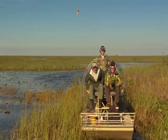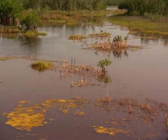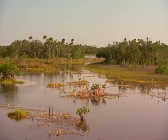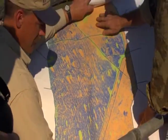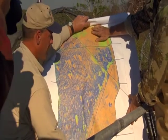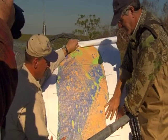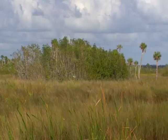Wes and Mark join environmental scientist Fred Sklar on his monitoring rounds, visiting tree islands within the Everglades marsh. So Fred, can you tell us a little bit about this map, where we are maybe, and what we're looking at here? Okay, what you're looking at is Water Conservation Area 3A.